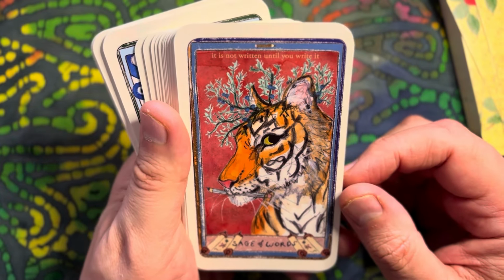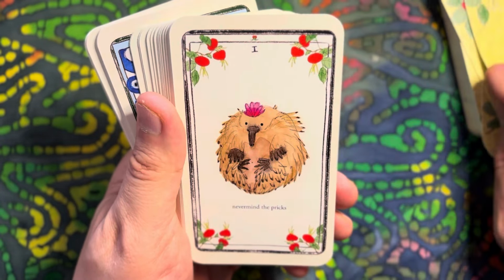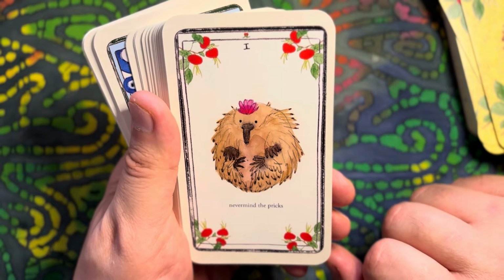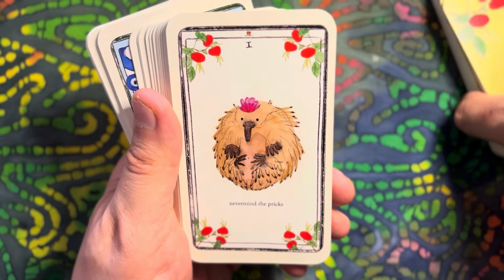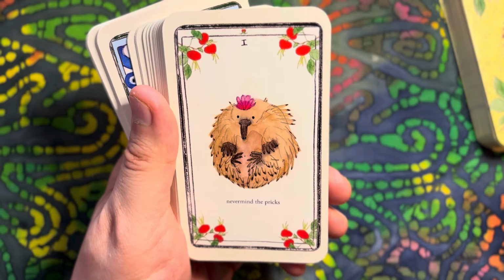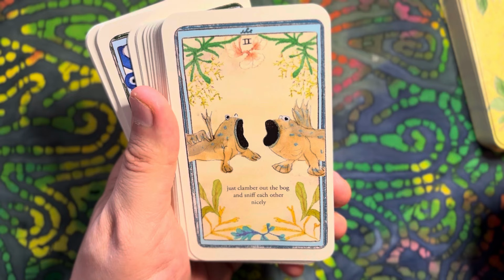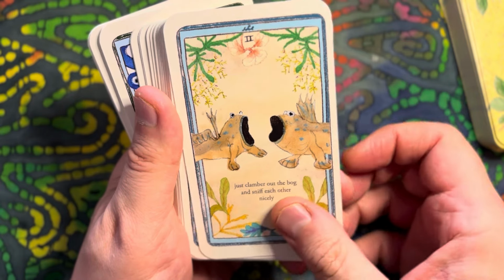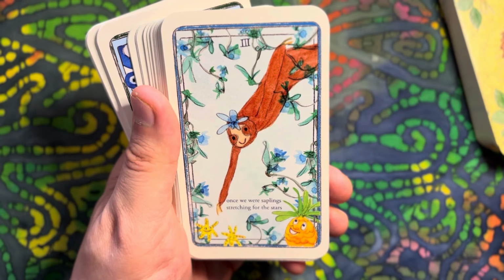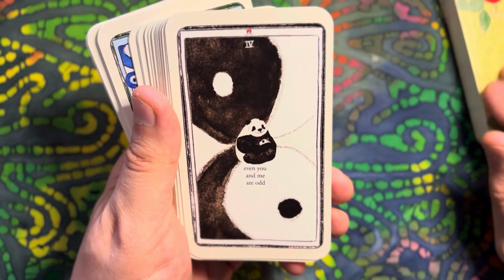Sage words, it is not written until you write it. It's true. And what you write stays written. Never mind the pricks. Never mind the pricks. Oh, that's an affirmation I need to take with me through the week. Just clamber out the bog and sniff each other nicely. Once we were saplings stretching for the stars. Yep, that's certainly true.